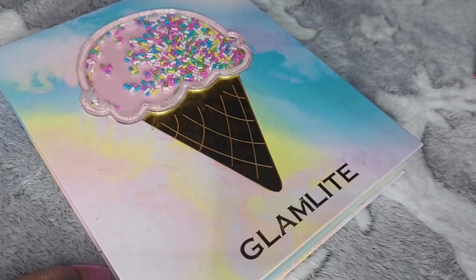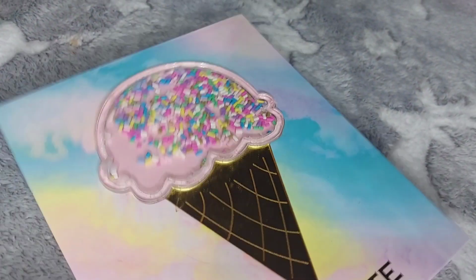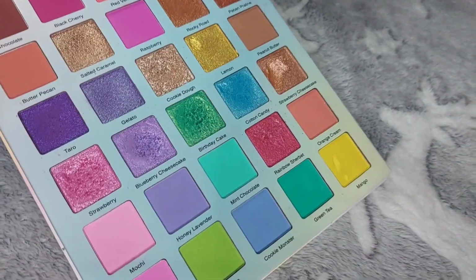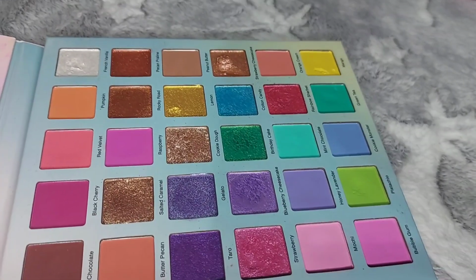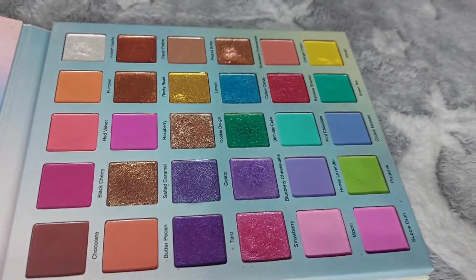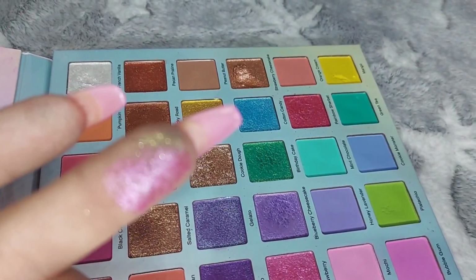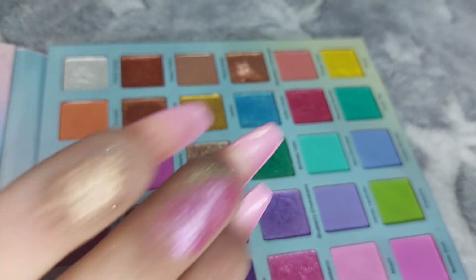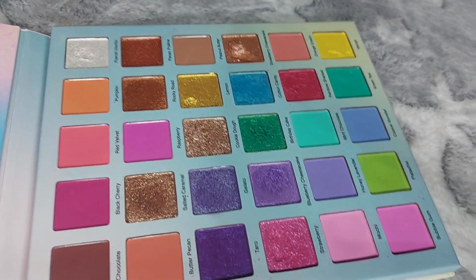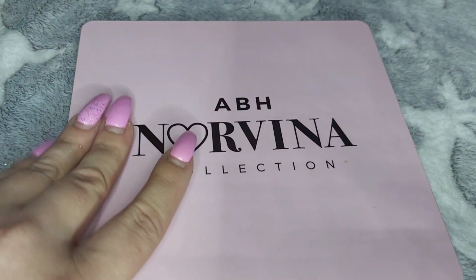This is the other Glamlight palette. This is the Ice Cream Dream palette. Look how adorable. And of course, this one's not going anywhere either. Absolutely stunning. This does have pastels and just so good. I'm doing terrible at wiping this stuff off, but oh, so good. Keeping.